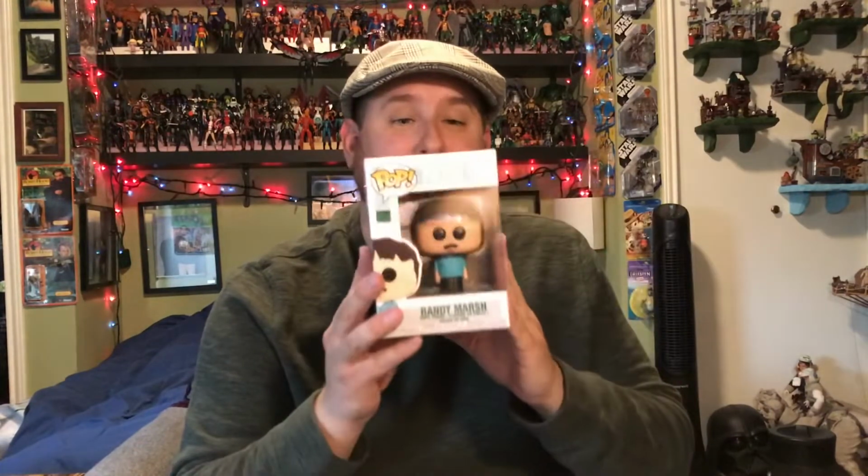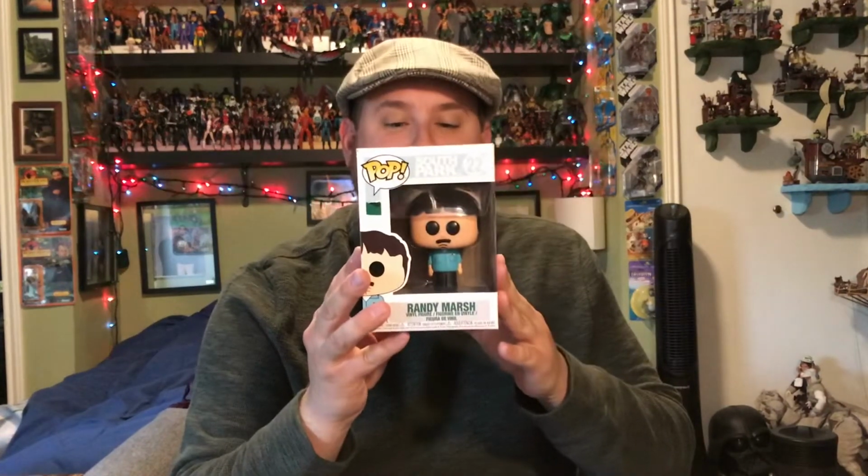I got Randy Marsh from South Park, my favorite character in South Park, and I love South Park, so he's one of my favorite characters of all time. Very excited to have him. I want to pick up Mr. Hankey and Chef at some point, so maybe next week I will grab them, but had to get Randy first of all.